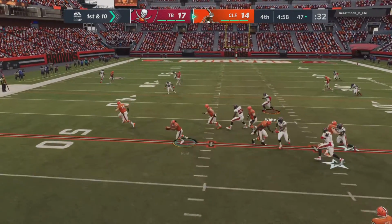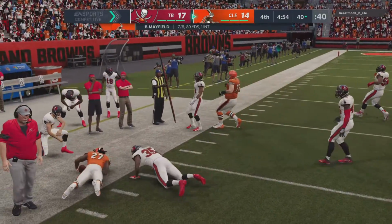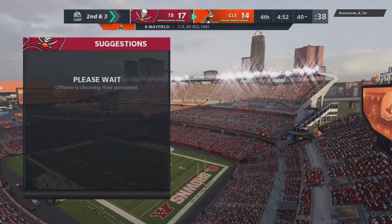On 1st and 10, Mayfield. They'll go screen here to Hunt. 7 yards there on the 1st down screen play.